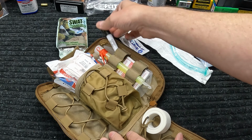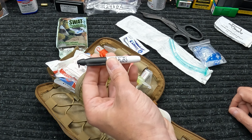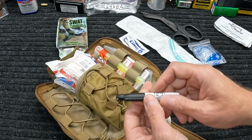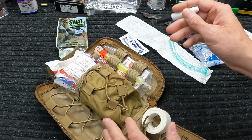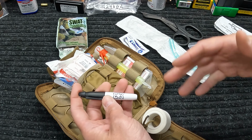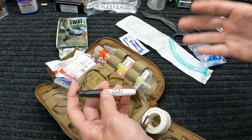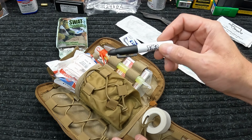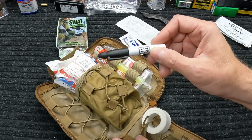Now on the other wing, the first thing you have is a little mini Sharpie here. Basically, this could be used for marking the times that you applied things, circling different entry wounds and exit wounds so you don't lose track of where you've got wounds, and other things that the injured person may tell you. Just something handy to write down any notes or any kind of procedures and times that you might need to write down.